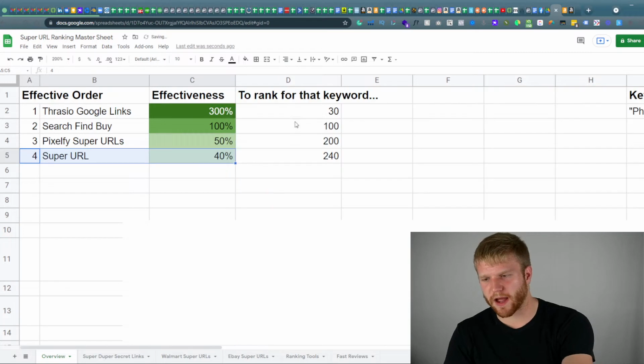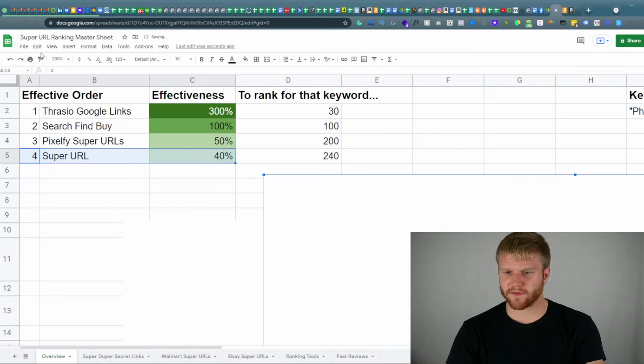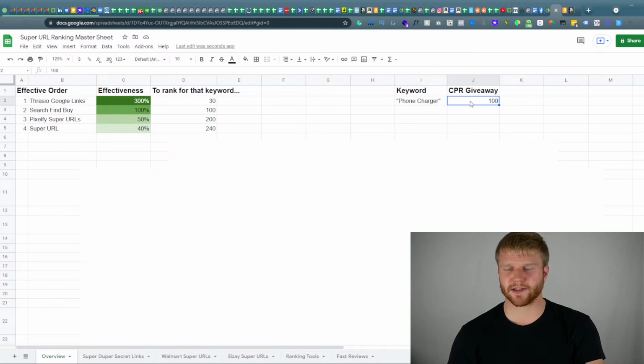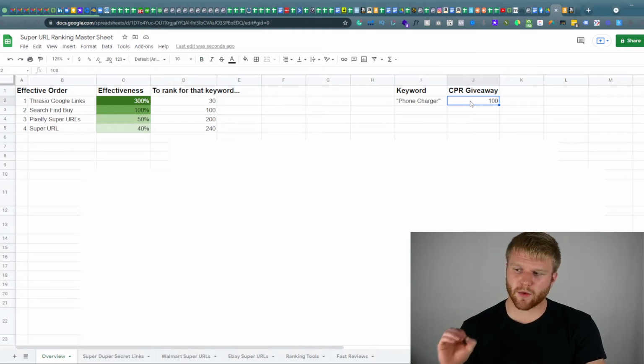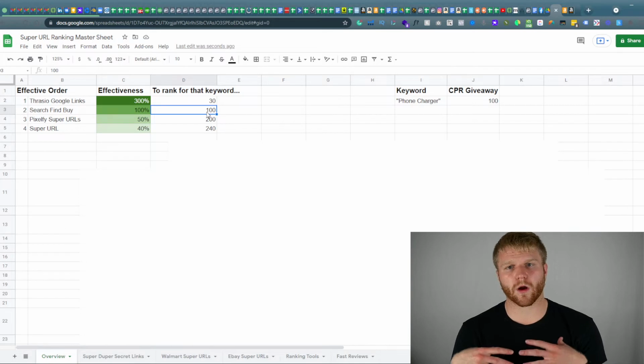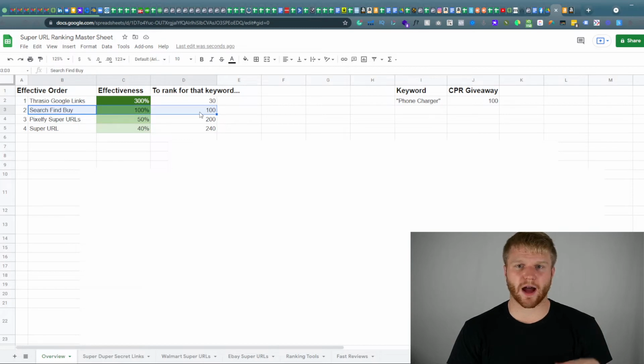Okay, so this is what I mean by effectiveness. Let me go back and zoom out right here. Let's say we were going for the keyword phone charger. We looked at Helium 10, and they gave us the CPR giveaway rate of 100 units over 8 days, and let's say we wanted to try to rank for this keyword. This is what the average would be for that 100 unit giveaway, speaking in search, find, buy standards. That is the baseline in this case.